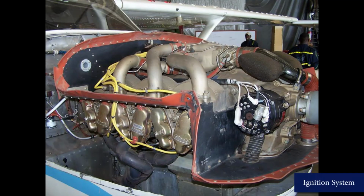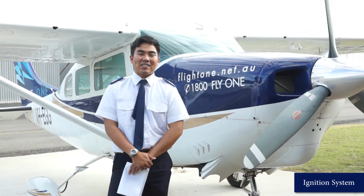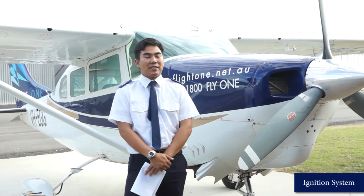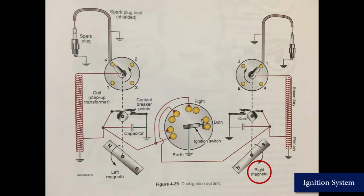Engine ignition on the 206 is provided by 2 magnetos and spark plugs for redundancy. Magnetos are a self-contained and independent source of voltage for the spark plugs to enable the engine to continue to operate even after failure in the electrical system. The right magneto fires the lower left and upper right spark plugs, and the left magneto fires the lower right and upper left spark plugs.